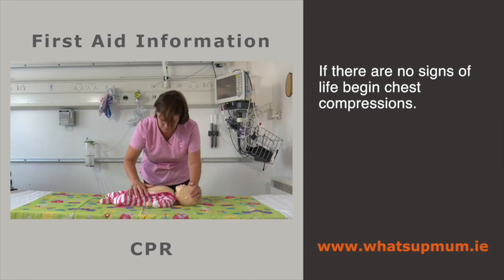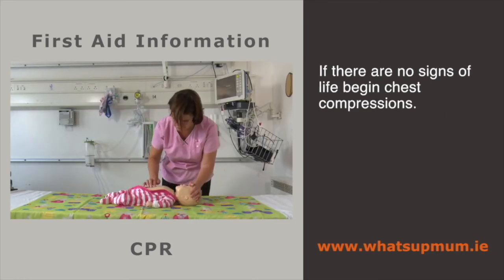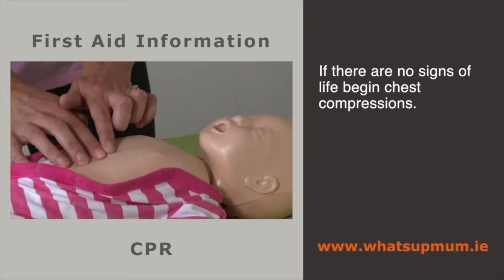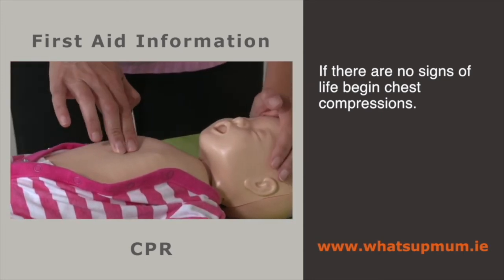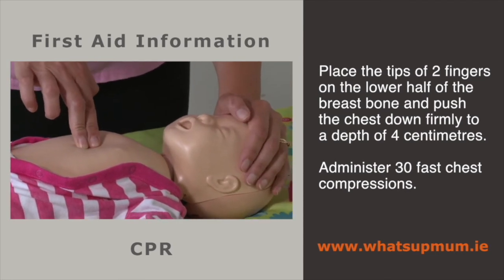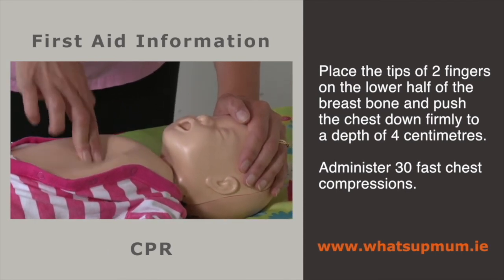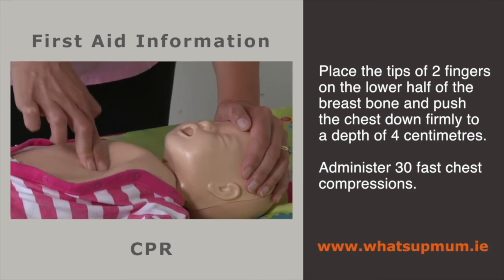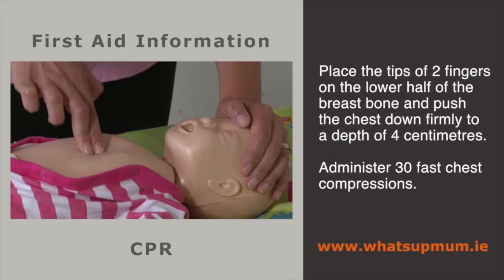If there are no signs of life, for example, eyes opening or limb movement, the baby's heart may not be beating properly and you must begin compressions on the chest. Place the tips of 2 fingers on the lower half of the breastbone and push the chest down gently but firmly to a depth of 4 centimeters. Push fast for a count of 30.